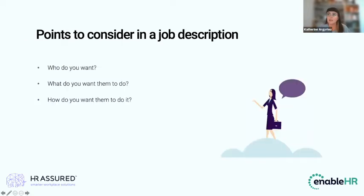Some points to consider when you are drafting a job description to try and attract the right staff are some simple questions that'll get you started. So who do you want? What type of people do you want applying for this? What type of experience would you like them to have, etc.? What do you want them to do? So what do you want their role within your company to be? And how do you want them to do it? Once you've answered these questions, you really are laying the foundations for your job description and allowing you to commence that recruitment process.